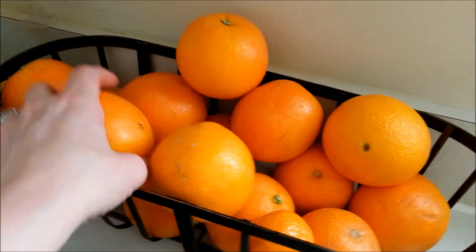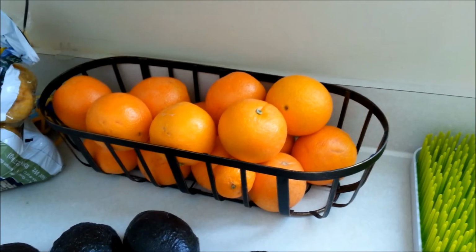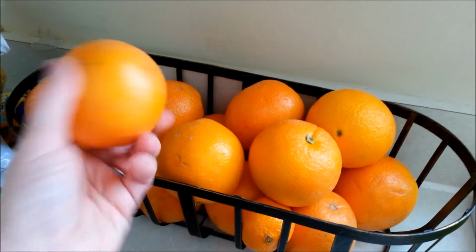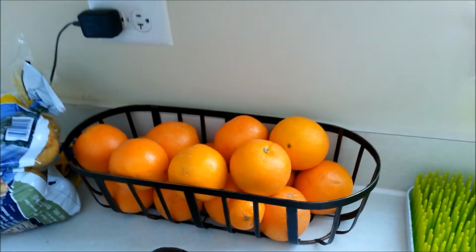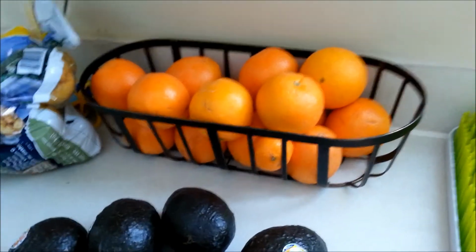And then of course the navel oranges, I got a whole bag of these for $1.99, so I ended up buying 2 bags. But these are so good, and this is the season for them, I believe. I always thought it was fall, but I guess it is now. So good, guys.